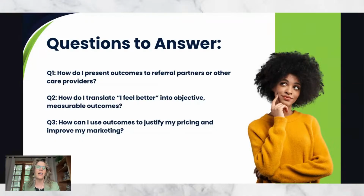How do you translate the I feel better? We talked about scales. We talked about Likert scales. How do you convert that into measurable outcomes? HEI score, got that. And then how do I use these outcomes to justify my pricing and improve my marketing? Look, if you're getting enough people from point A to point B, your value is shown. And you just need to make sure that you can communicate that value to not only your partners, but your potential partners as well.